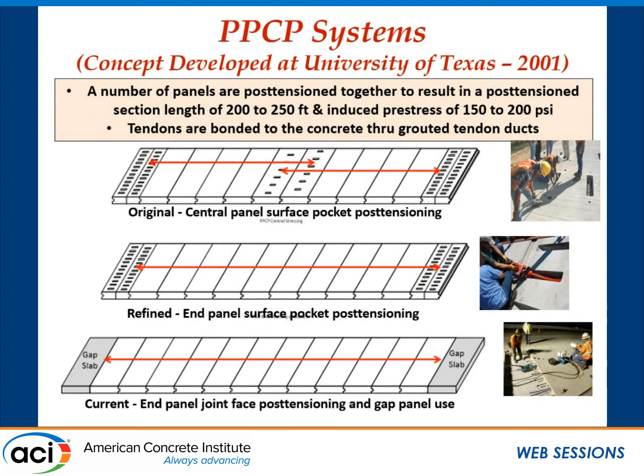So here we are basically bringing in panels. In the original version, the panels were single lane or 2 lane wide and maybe 8 to 10 foot long. And then we would be post-tensioning about 25 of them to give us a post-tension length of about 250 foot. Then an expansion joint, and we keep repeating the process. In this version, we are post-tensioning from the middle panels. In the next version, we are post-tensioning from the end panels.